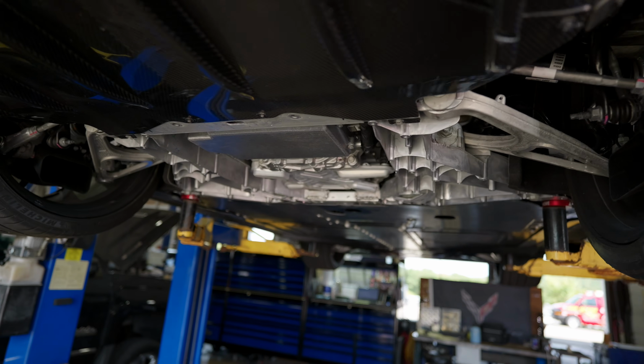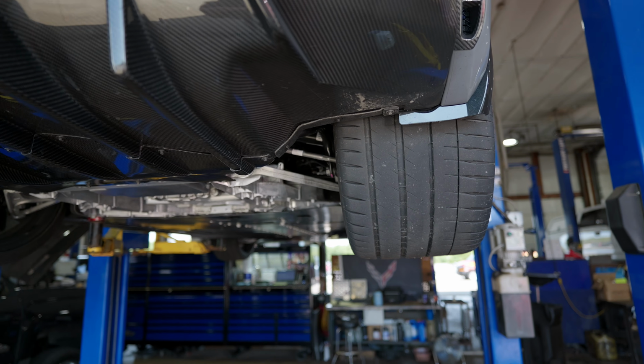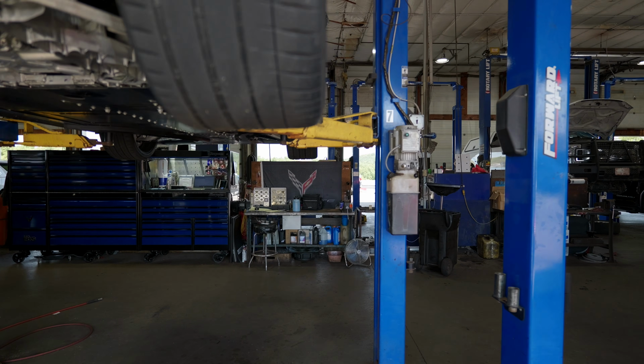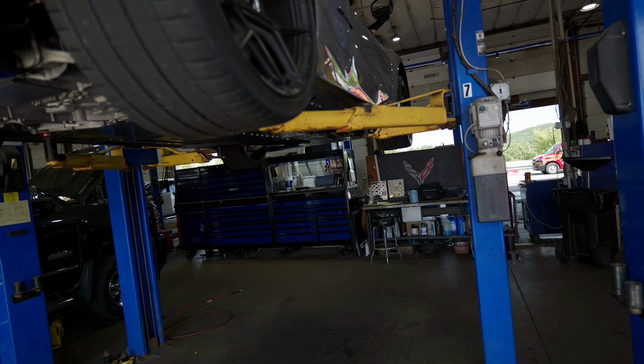So that's pretty much it, guys. Filter's done. Oil change is pretty much done. We'll put the pan back on here, drop the car down, dump the oil in, and that's it. We're ready to go. Greg is very quick and efficient at this. I mean, you know he's a Corvette guy whenever his desk has all kinds of Corvette memorabilia on it, so gotta love it.